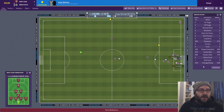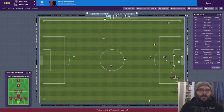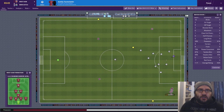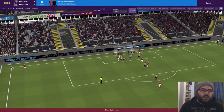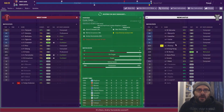Noble going to get this ball in, finds Balbuena and Yarmolenko at the back post, and it's 3-1. The 10 men of West Ham are doing a job on us here. We're just not getting into this game at all. 25 minutes to go, 3-1 to West Ham. Noble getting the ball in, Balbuena knocks the ball on, and Yarmolenko's free at the back post to score a third. And there we have it.